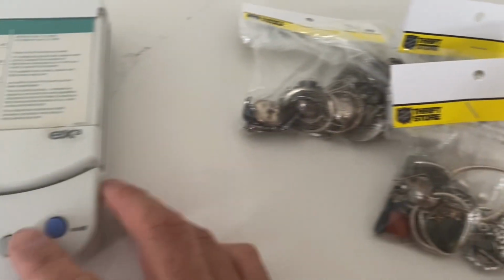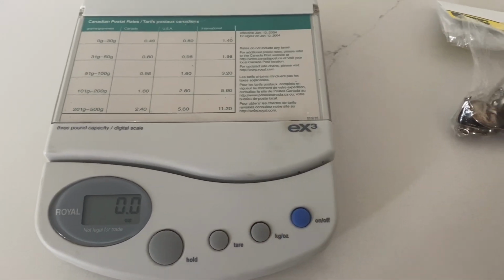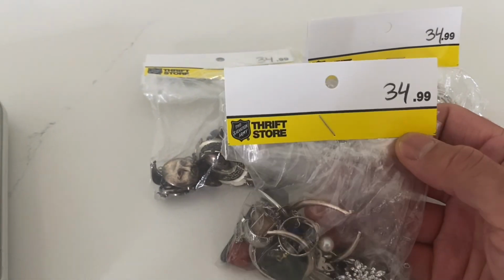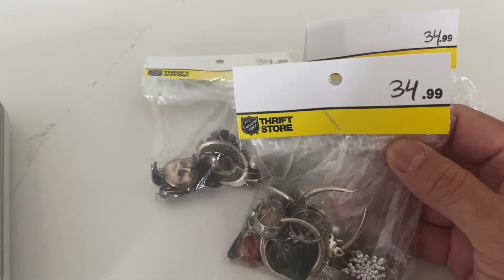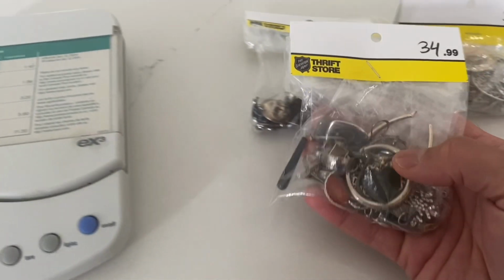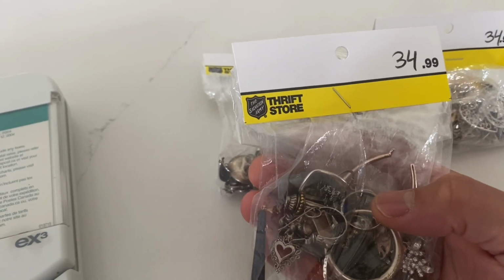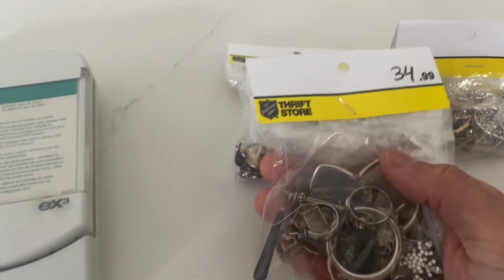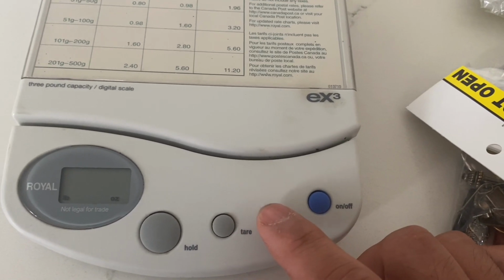All right, so I got my handy dandy scale here. It's roughly $1.15 per gram of sterling silver, 92.5% silver. So as long as I get 2 ounces worth, basically 60, 62, 63 grams, then I've doubled my money. So let's see how good I got.